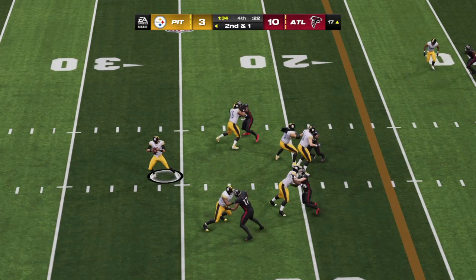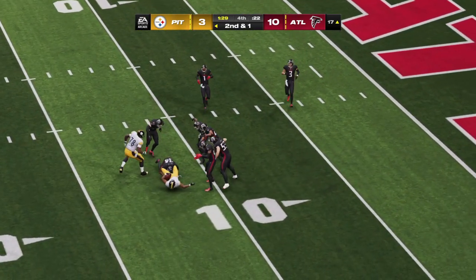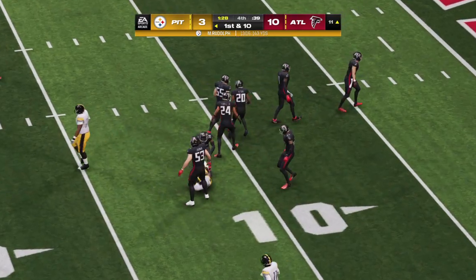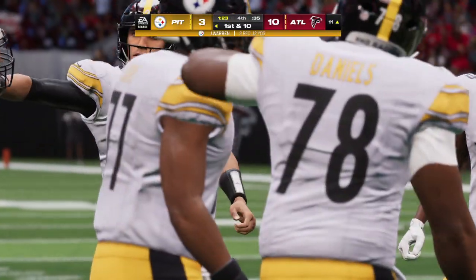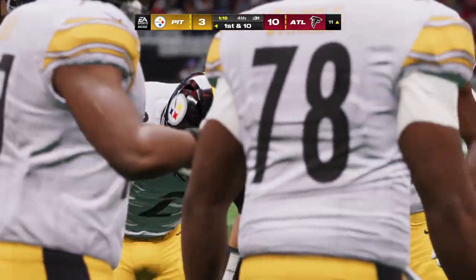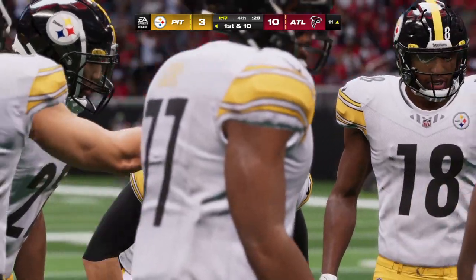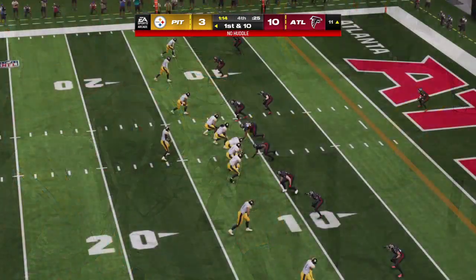Rudolph. Got his man, complete over the middle. It's Warren. Nothing open downfield, so they went underneath. Yeah, see if you can get it to your running back, see if you can make someone miss in the open field. Here's 1st down.